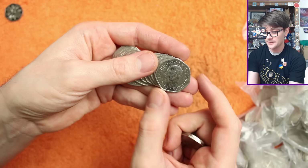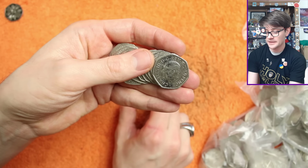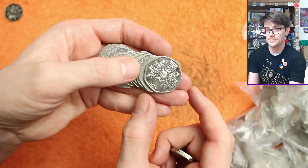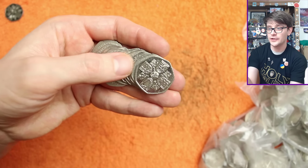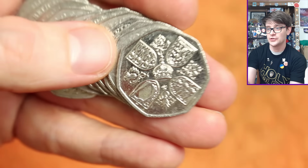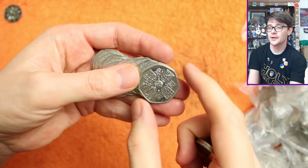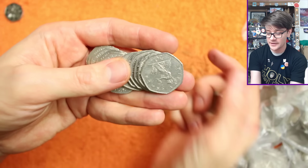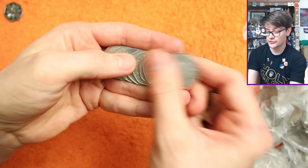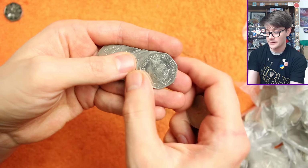There's the king again. It says 50 pence on the obverse, so it doesn't say 2023, so that'll be a memorial one, right? There we go. In case you think you've got an undated one, there's the date, 2022. Hidden within the design, so I can't blame you if you have missed that, but I'll now point that out. If you do think you've got an undated one, check there, and I'm pretty sure you'll find a date there.